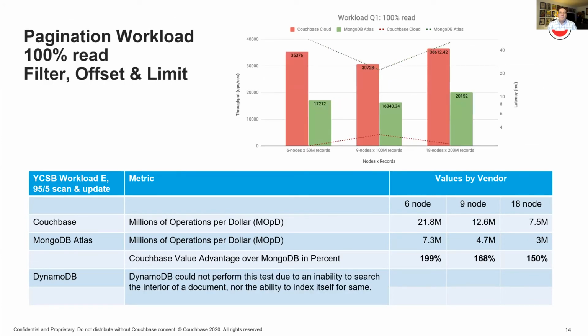So our next one is the pagination workload. What this is doing is it's looking across the entire database, and then it's applying a filter and an offset, and then limiting the result set that comes back. And here, what you can see in terms of Couchbase operation and performance, pretty much across the board, even as we scale. And this is really dependent on the size of the database that we're looking at, right? Because it's looking at every record in the database.